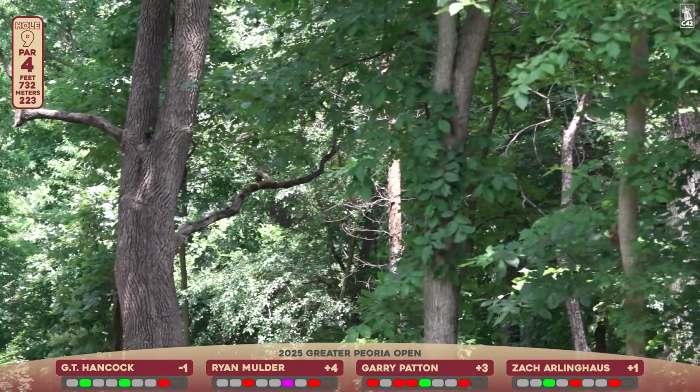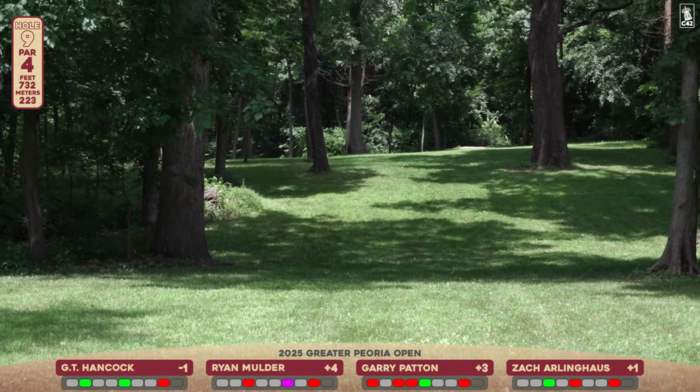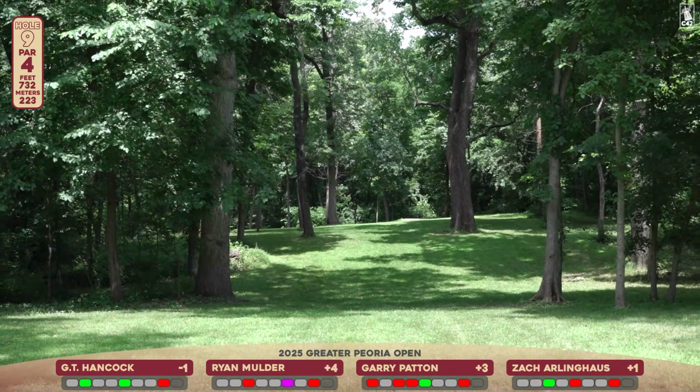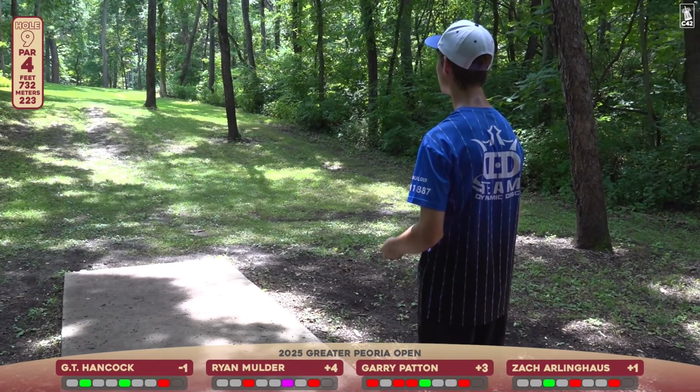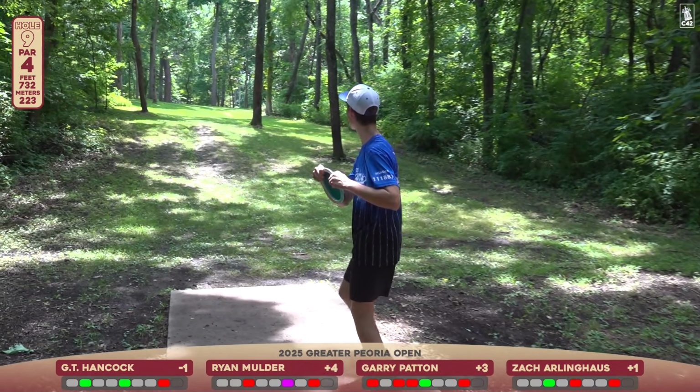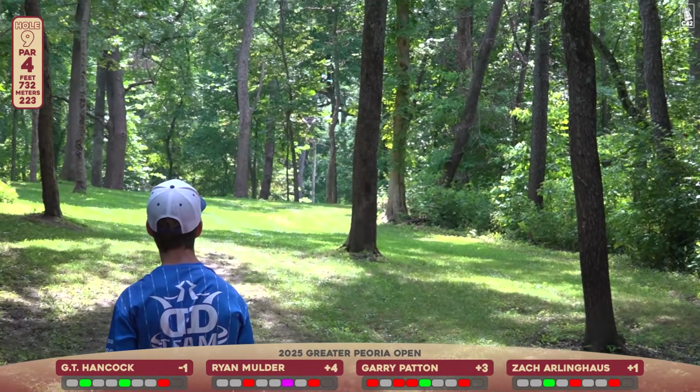Little turned over. Should get through most of the trees. I don't think he's going to have a great position at attacking for birdie, but he should be able to get himself at least inside 100 feet. He's a little short, right? He wants to be another 60, 70 feet forward? He wants to be more right. Okay, I think.